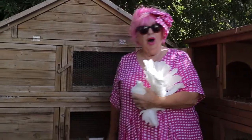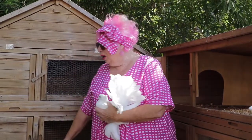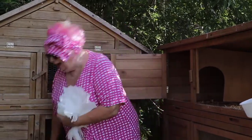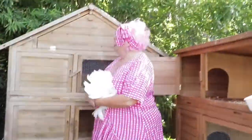Down the bottom I've got my older birds. Down in there I've got one that's 10 years old. He's a little bit sore in the legs like me, so he doesn't want to jump far. So we have his little house on the bottom, so it's easy for him to get in and out. I'll just see if he's there. There he is, he's just sitting in there. There's Dolly Bird. So now I think you've met the rest of them.